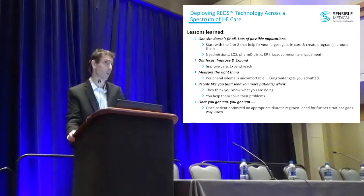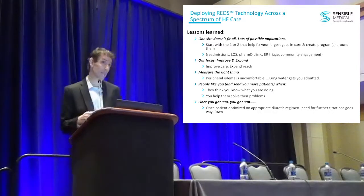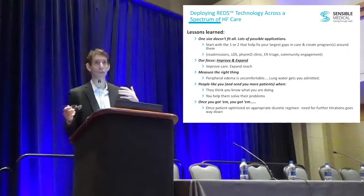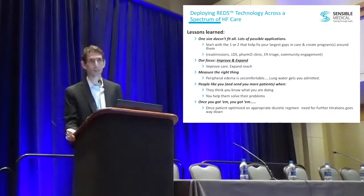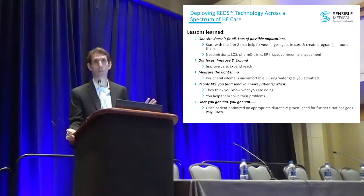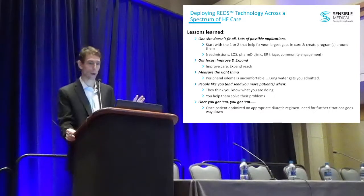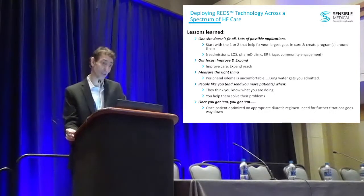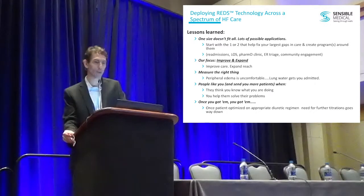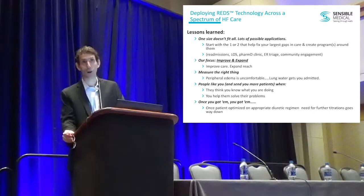And then one of the things we always say is measure the right thing, right? Patients come in, they have edema, they're uncomfortable. Is it venous insufficiency? What is it? Peripheral edema is uncomfortable, nobody likes it, but lung water is what puts you into the hospital. If you have lung water, we need to treat you, we need to be aggressive. This is the first way that we can directly measure your lung water. The other thing we learned is that people really like you and will send you more patients when they think you know what you're doing and you'll help them solve their problems. And this has helped us do a lot of that.